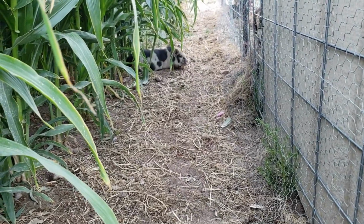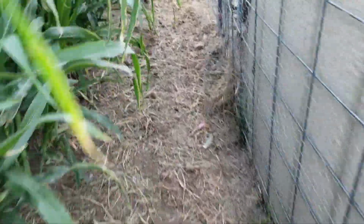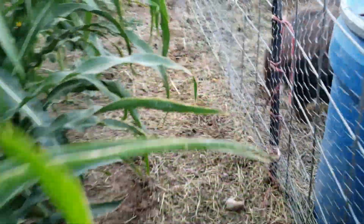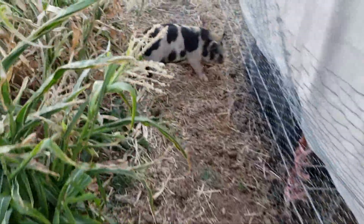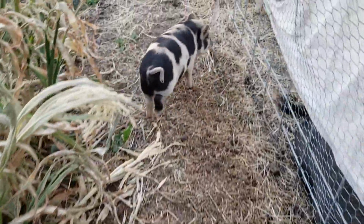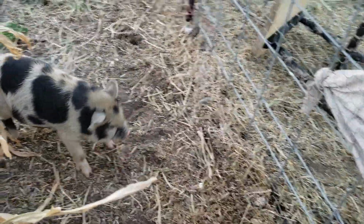You're on the wrong side of the fence, critter. Come on. You need to go home. How did you get over here? Huh? You didn't come through the chicken wire, I don't think. Come on. Let's go out to the gate.